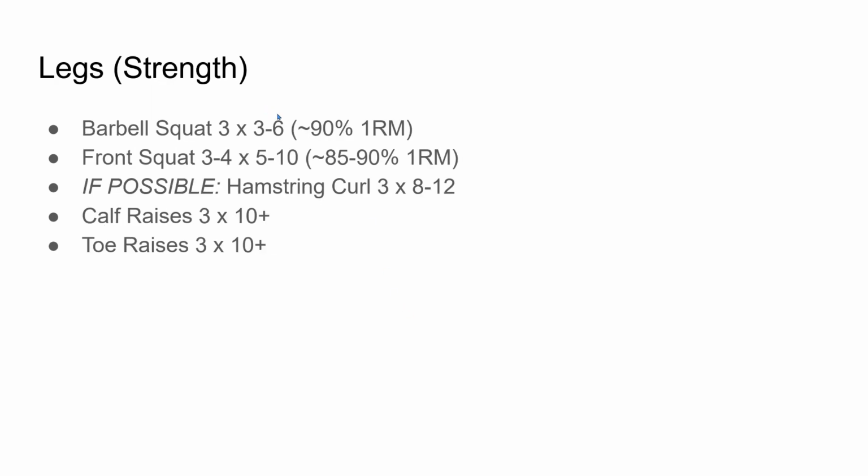And lastly, leg day for strength. Going to start off with the barbell squat, same scheme, 3 to 6 reps at roughly 90% of your 1 rep max. Front squat, same thing. Keep it lower, like 5 to 10 instead of 15 plus. If possible, hamstring curl at a slightly lower rep scheme, 10 to 20 versus 8 to 12. Again, for some of these, if you have a higher weight, the form is really going to be impeded.